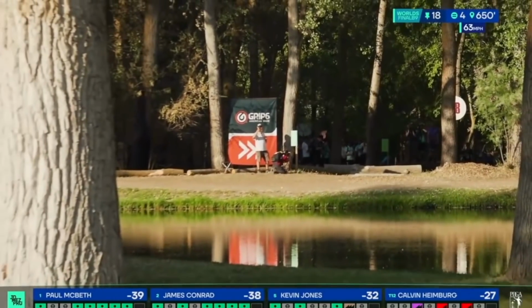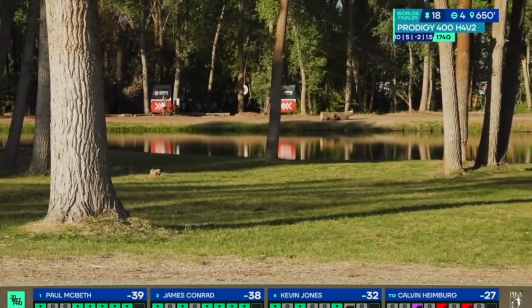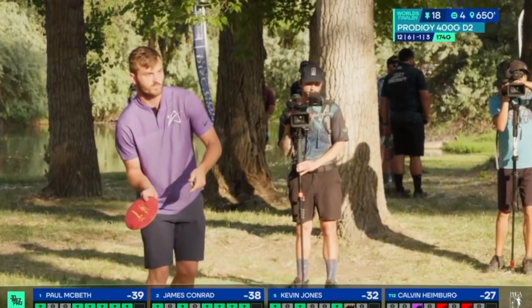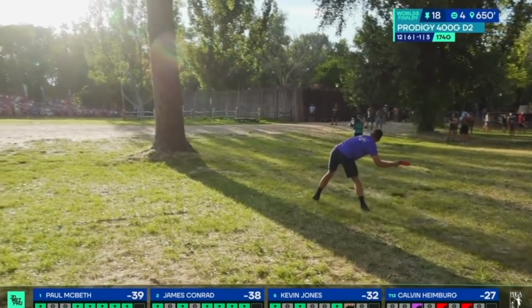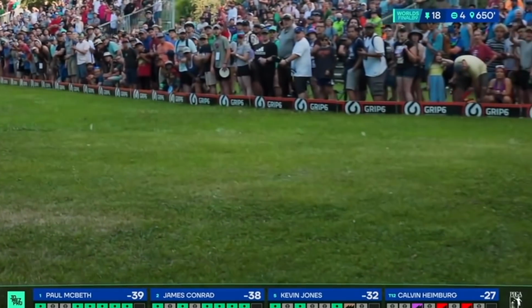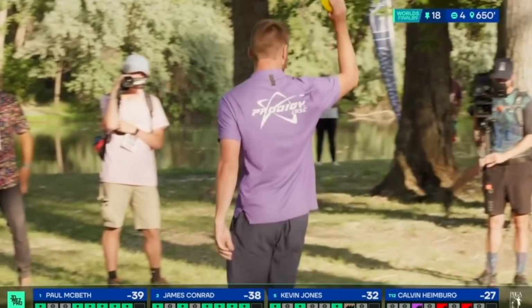Feels like you got punched in the gut. Yeah, at least. Beautiful tee shot from you here. Feels like somebody stole your lunch money. I don't know. Yeah, it's got to. You're throwing another one out at the crowd. Yeah, another sick forehand. Feeling so good on that 18.